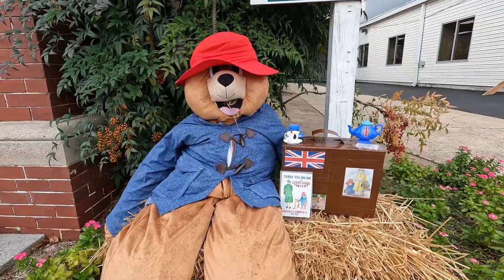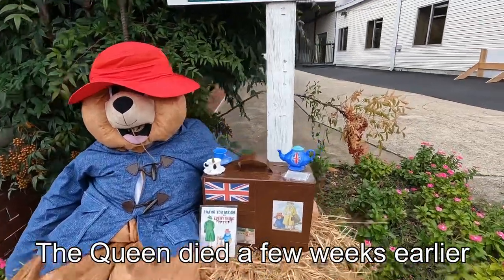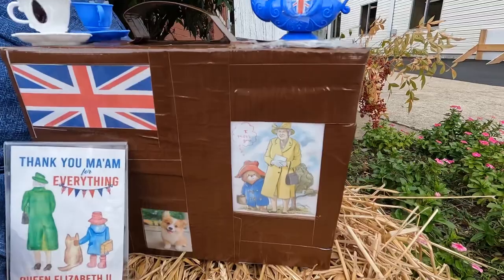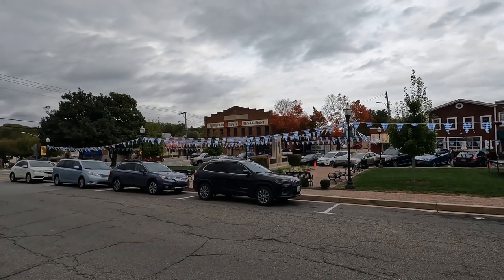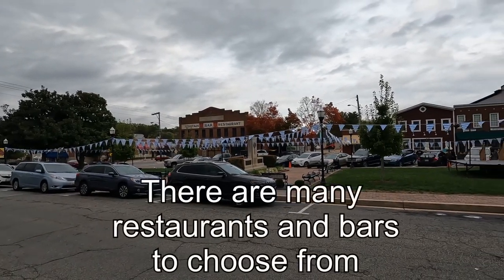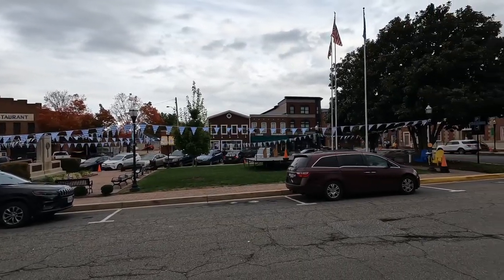Oh, look at that. That is so cool. They're having a tea party for the Queen. Oh, I love that. This is the town square, that fountain bar restaurant. I don't know. I think that's closed. I'll bet some kind of activity going on here.